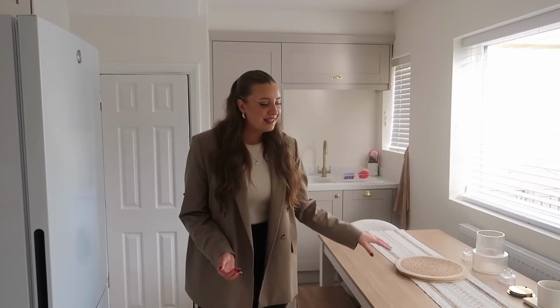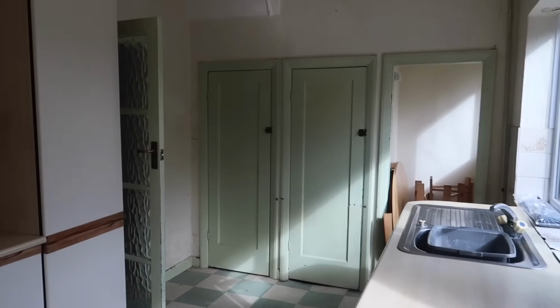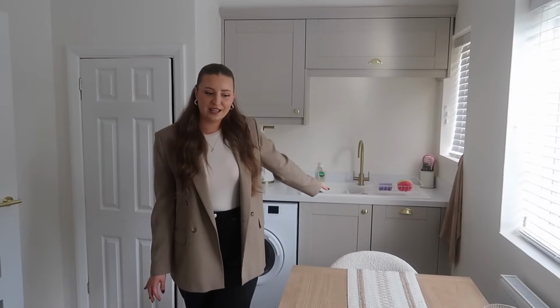The dining table is from Next. You will notice from the before clip we did have the sink here before. We decided to move that to this end of the kitchen.